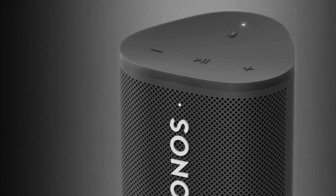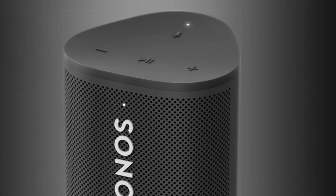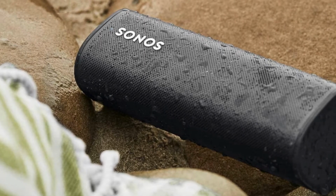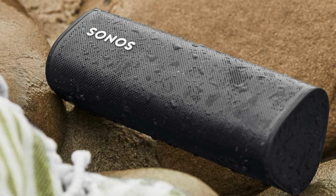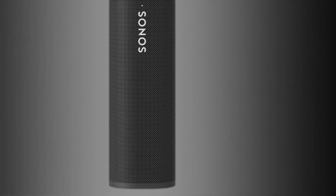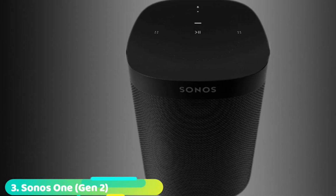It doesn't hit full marks as the battery life is short of similar rivals and Bluetooth is limited to streaming. However, the Roam is designed to be part of a Sonos system with features like Sound Swap. Even if you don't have any Sonos speakers yet, you could arguably just use Roams around the house for a basic multi-room setup. The number 3 position is held by Sonos One.